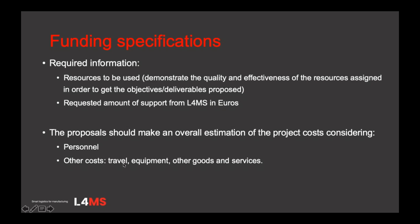It says equipment here. However, please remember this is not your business commercial equipment. You can't buy an AGV that will be commercially used later. You can buy equipment for testing and for prototyping and for experimenting with L4MS. So we can't give you money for straightforward business operations. If you need to buy other goods and services, obviously, yes, again, the justification here matters. So L4MS is pretty flexible in how we understand things.